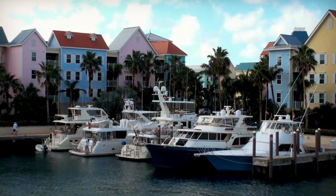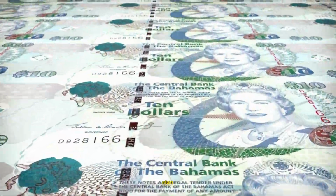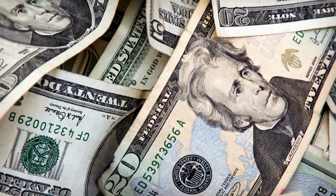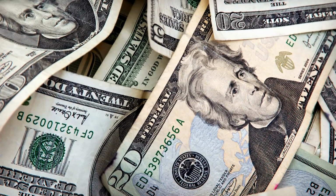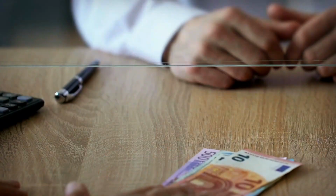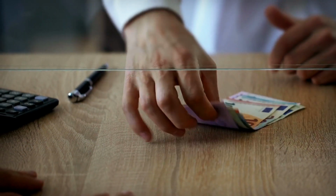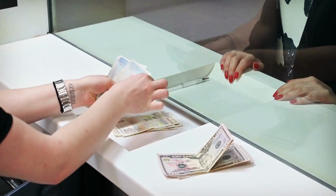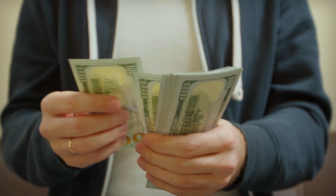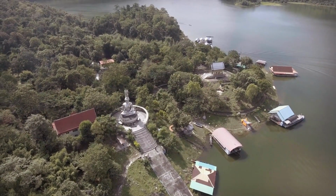When traveling to the Bahamas, be aware of the Bahamian dollar, BSD, as the official currency, pegged to the US dollar at 1-to-1. Both currencies are widely accepted. Exchange some currency before your trip or upon arrival at banks, exchange offices, or the airport. Carry cash, as not all places accept credit cards, especially in remote areas.